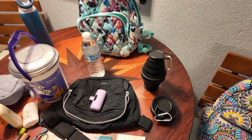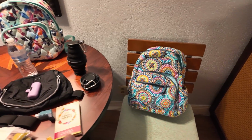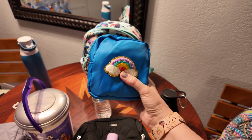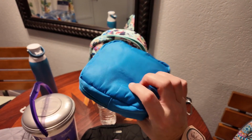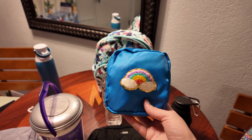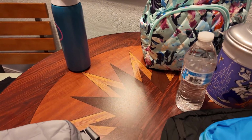And then lastly, if I am bringing my big backpack or anything like that, this is a little pouch I like to use as a first aid bag. So this has everything I could possibly ever need for first aid items. And I will open it up and show you what I have in there.